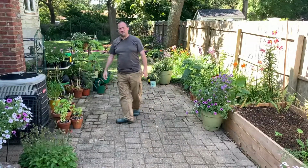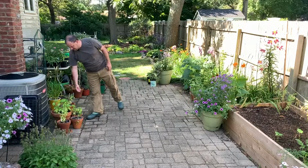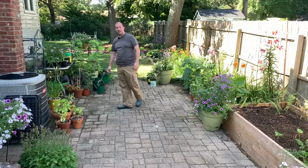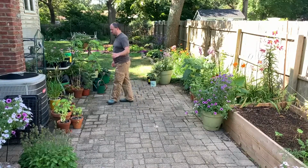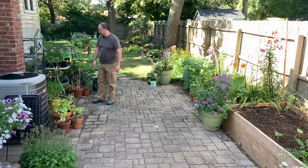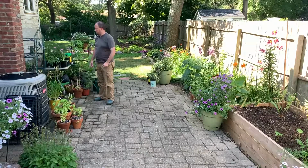Over here I have some pots of herbs. You have basil, parsley. Sorry about the air conditioner. Like I said, it's about 110 today. But pots of herbs, parsley, basil. I think there's something else in there too. Maybe chive. No.